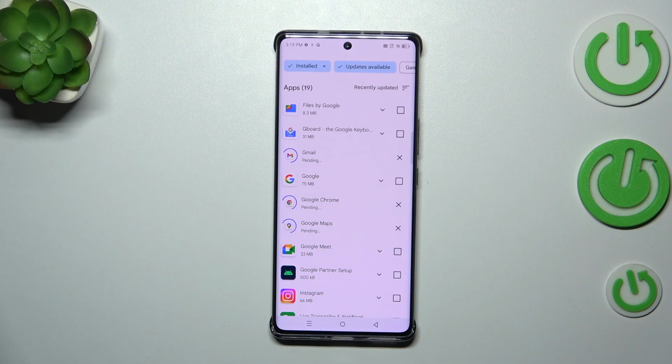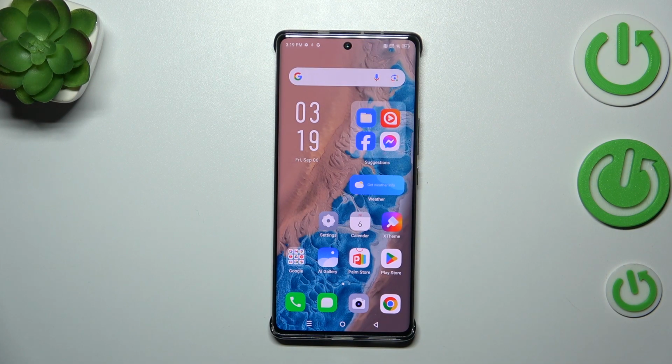And as you can see right now, your device will download the updates, and after that they will be successfully installed and automatically updated. So you do not have to do anything more, just wait patiently. You can turn off the Play Store completely, everything will happen in the background.